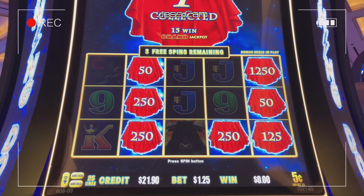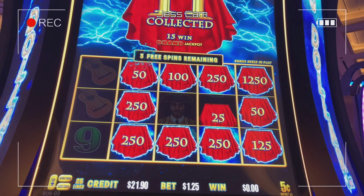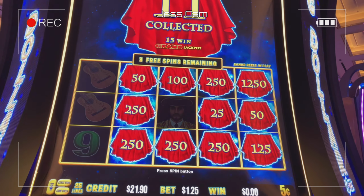Oh dear, one spin left. Any, please, yes. Oh, I didn't even see the 1250 one. Yes, come on. Anyone with a word would be nice. Come on. Sweet. Oh, yes.